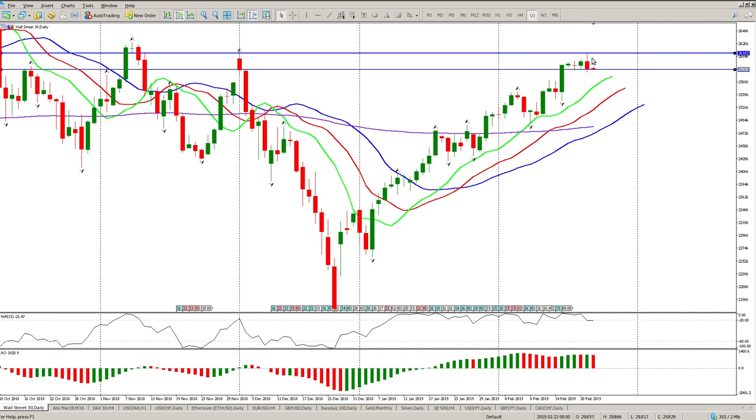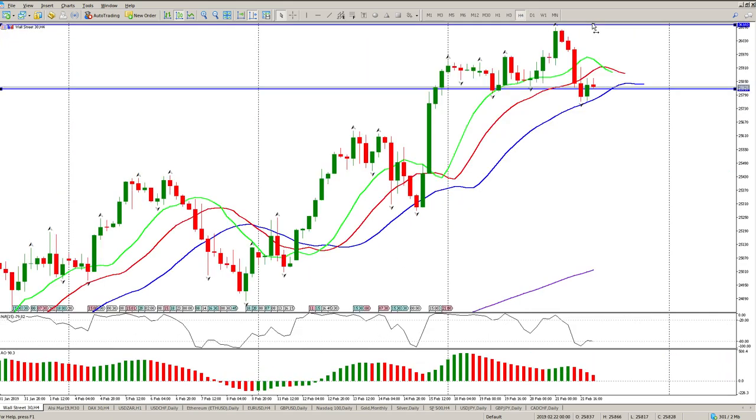So for me at the moment, the trend is up and I'm looking for long entries. There is potential that this is a trend reversal, very possible, but obviously we need to break through the alligator to the downside for it to be a trend reversal. So what we need to do is start looking at the lower time frames.